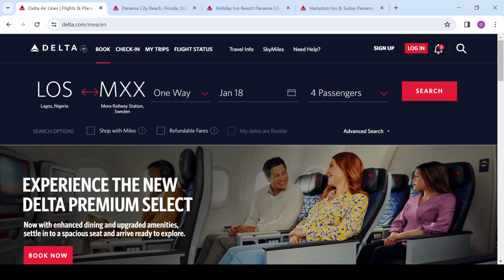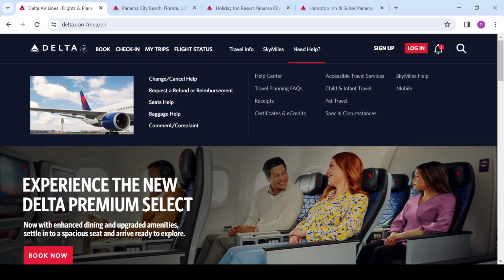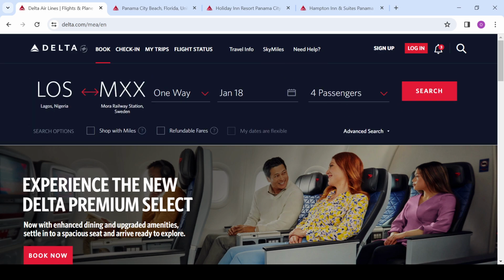www.deltaairline.com, and once you've logged in, this interface will be displayed on your screen, where at the top left corner you see the Delta icon, and you also see the book options, you see the check-in travel, you see my trips option, you see the flight status option, you see the travel info, you see the Sky Miles info option, you see the need help option, and at the top right corner you see the sign up option, you see the login option, the notification icon and the search icon.